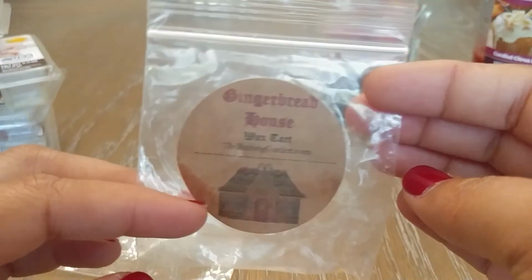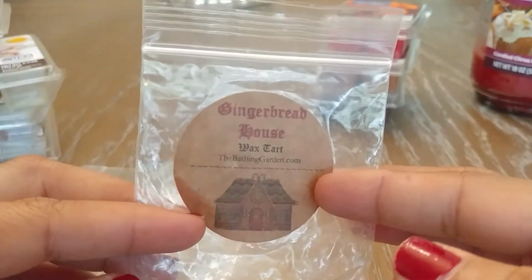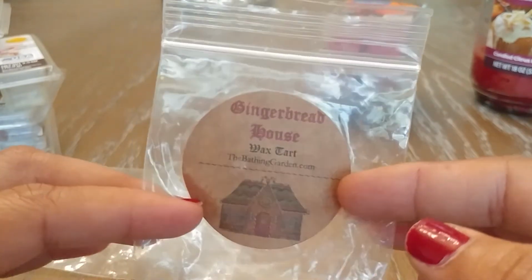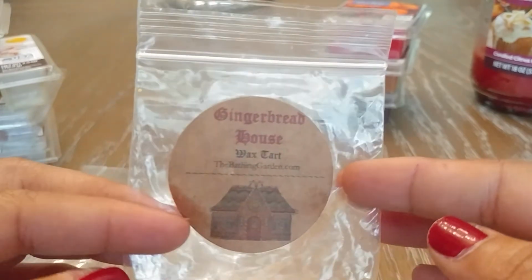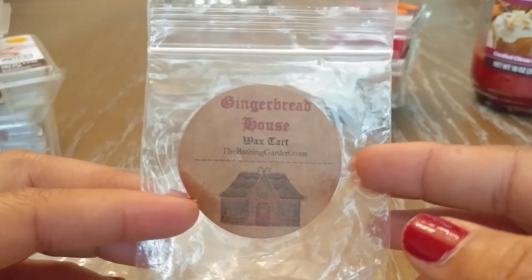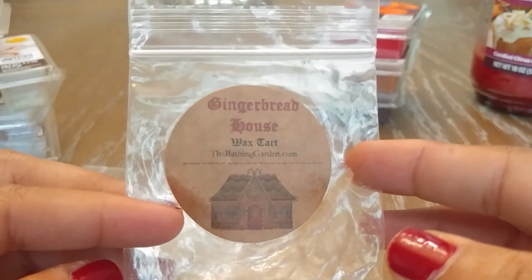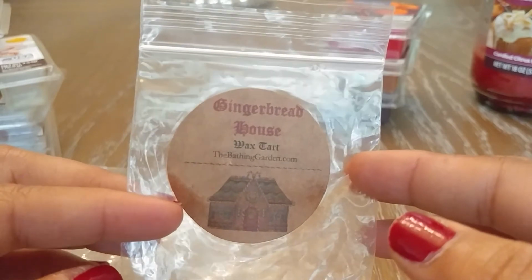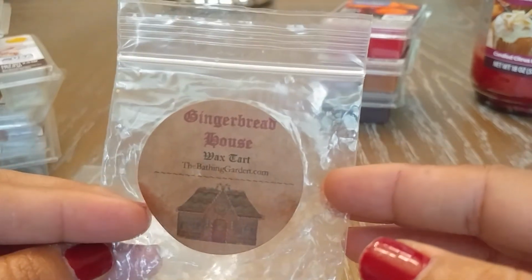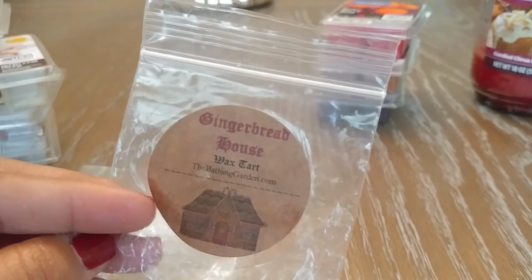Next up, let's do this one. This one is from the Bathing Garden. This is Gingerbread House. This was that little bitty gingerbread man, and this one smelled really good and was a pretty good thrower. Now, because it was such a small piece of wax, I melted it in my half bath on the main level of the floor, like the powder room, I guess is what some people like to call that bathroom. And it threw in that room really well and even came out of the bathroom, so that was really nice.